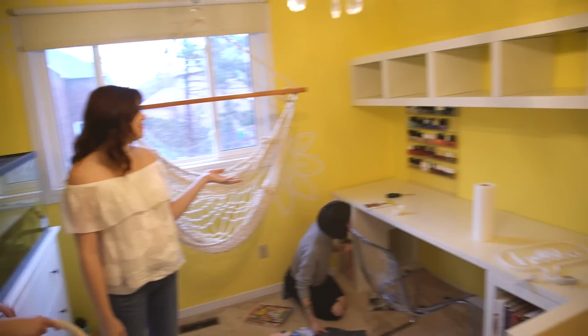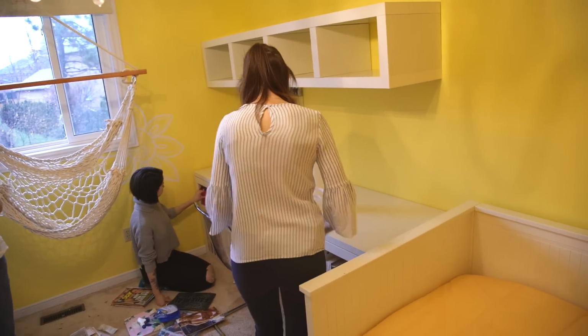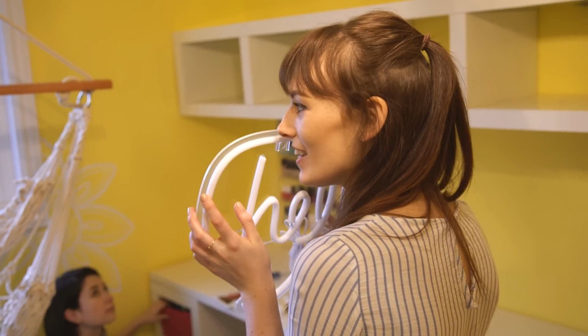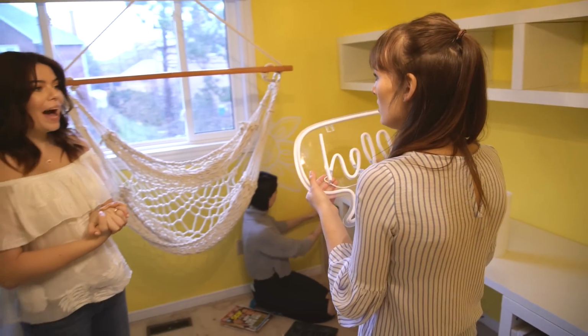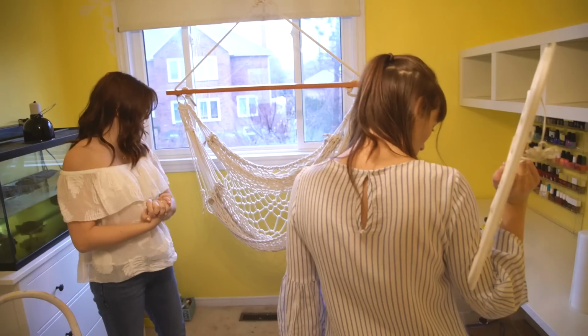So there's a couple things, like these shelves need to get put up. And then we have this neon sign to hang on the wall, which I'm so excited about. And our DIY Scrabble letters can get put up somewhere. Yes, which is so fun. I'm so excited. And then we're ready to bring her back. I know, only a couple more things. Okay, shall we? Yeah. We shall.